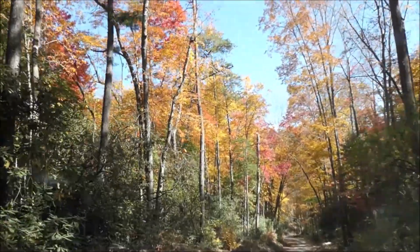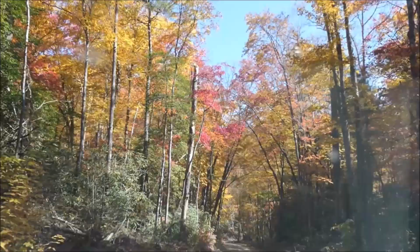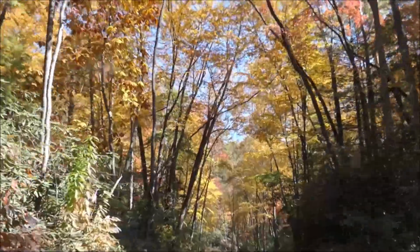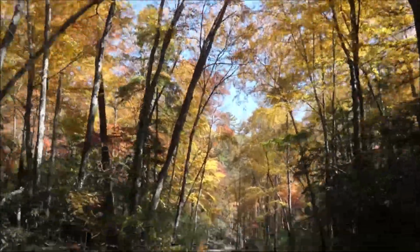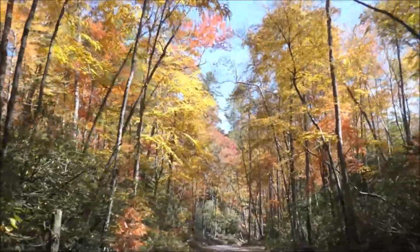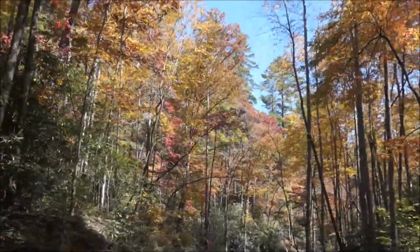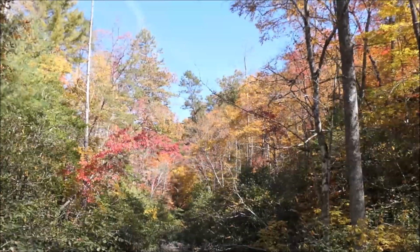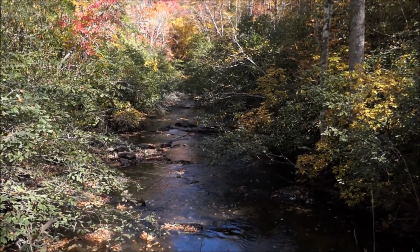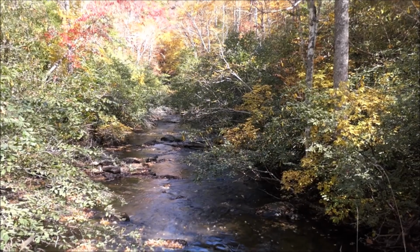I'm dropping down into the Ball River watershed now. Ball River Gorge Wilderness to the left, Upper Ball River Wilderness to the right. And the color continues better, if anything. And here's the Ball River, where the Ball River Road crosses it. My trailhead is on up the road a short ways.